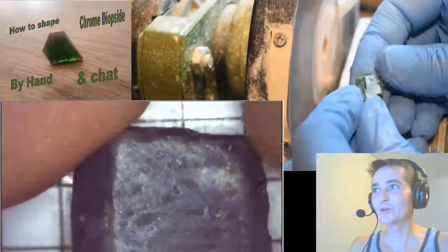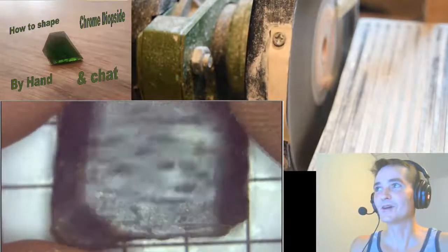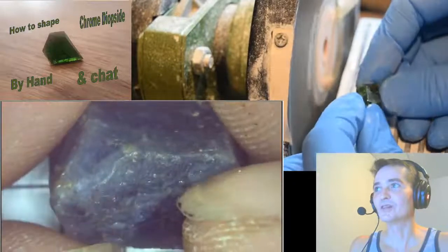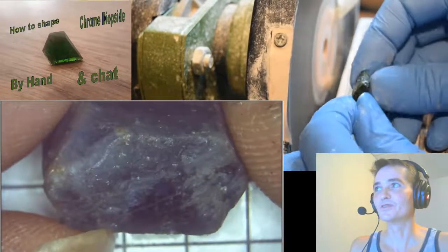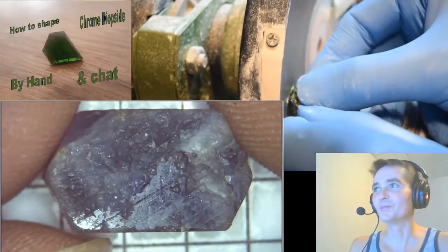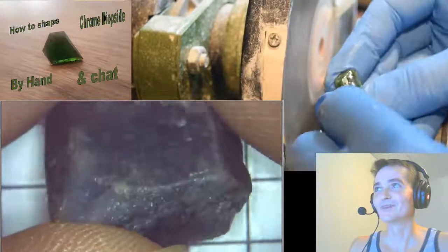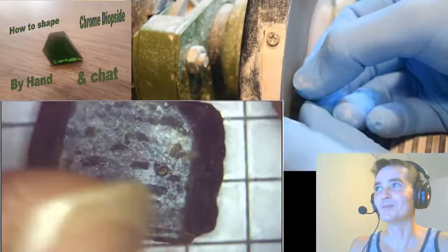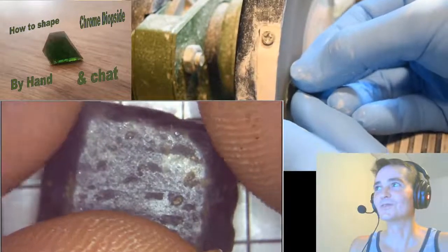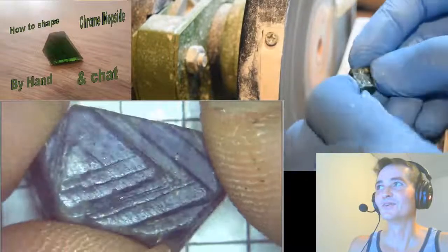So this is some opaque sapphire, but this is the rough crystal. This is how the crystal grows. This is the bottom of it, how it's cleaved off, busted off from the rest of the crystal. But it's got this nice, even column shape. But hold on, check this out. You're going to like this. This is the reason I can't bring myself to shape it, because this is the actual top of the crystal. Here, with all the triangles on it.